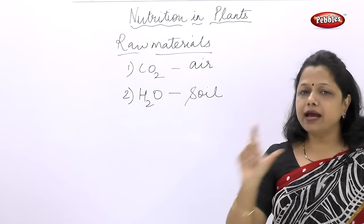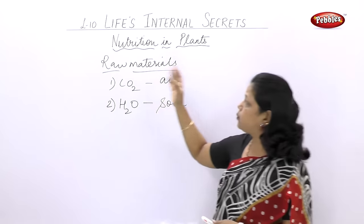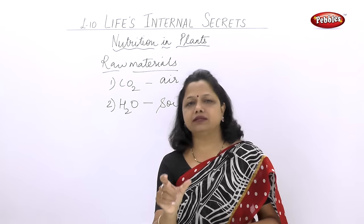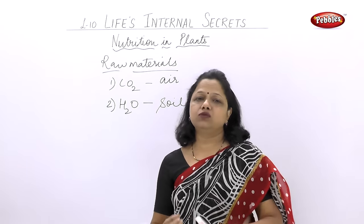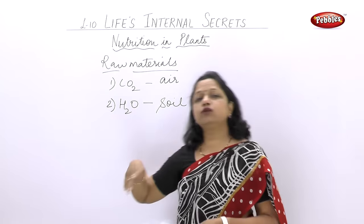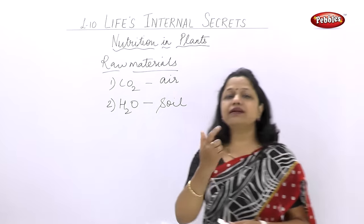The complete reaction of photosynthesis I'll be showing you. The process followed by plants is called photosynthesis. Photo means light. Synthesis means to make something. So when plants utilize sunlight's energy to convert carbon dioxide and water into carbohydrates, this whole process is called photosynthesis.